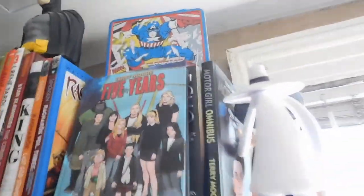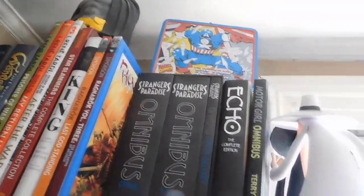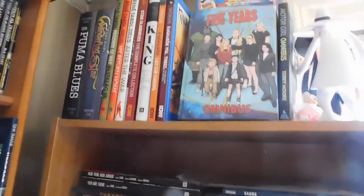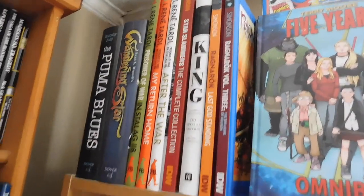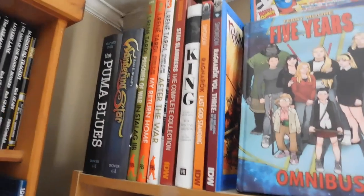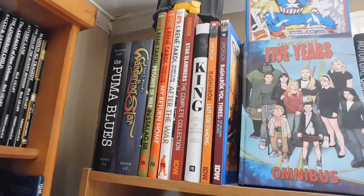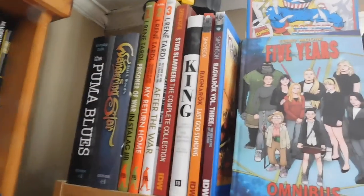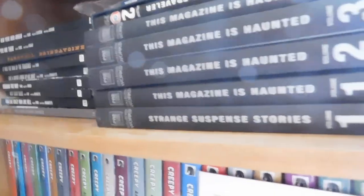Then up here we have, now I don't have my recently acquired, there's my Terry Moore. I just got the Serial one recently, which I'll be reviewing. And up here we have Ragnarok from Simonson and H.G. Andersen's wonderful King graphic novel, which he was kind enough to autograph for me. You folks have to get out and get yourself that. Then we have Puma Blues, Gathering Star, and some more stuff from him, and more here. Then a pile of PS art books here.